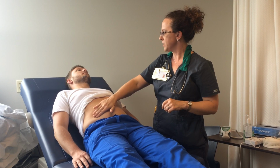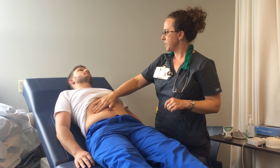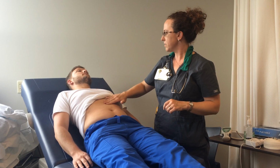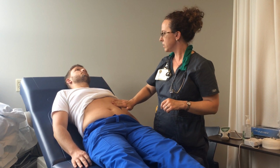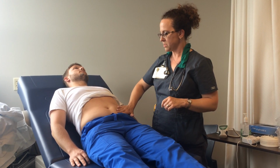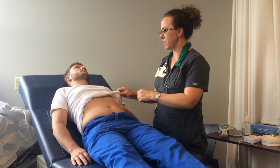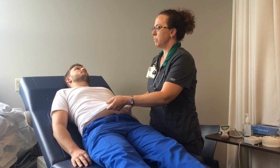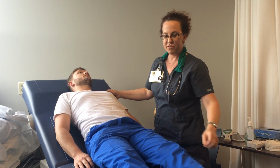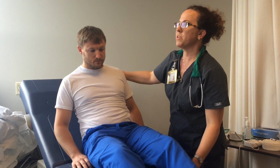I'm going to watch your face while I do this. See if there's any tenderness. Let me know if anything hurts. Nothing? Nope. Okay, non-tender throughout. Okay, I'm not feeling anything unusual. Feels nice and soft. So soft, non-tender abdomen. Bowel sounds positive, all 4 quadrants. And then I'll have you sit up while we move to the genitourinary.